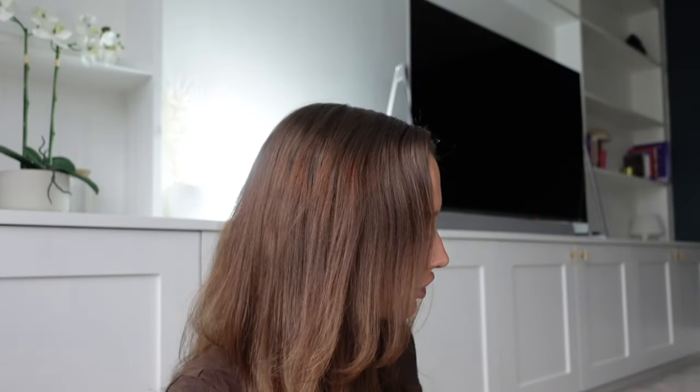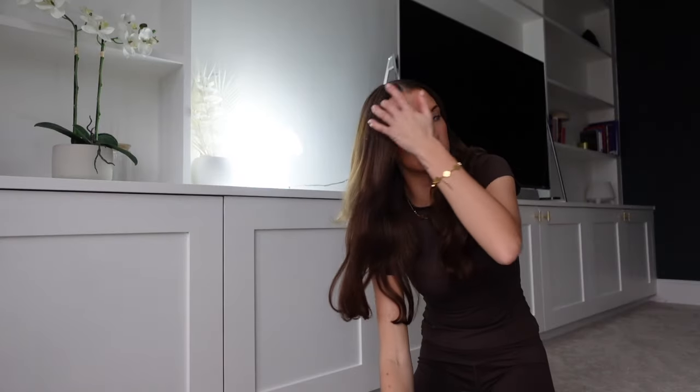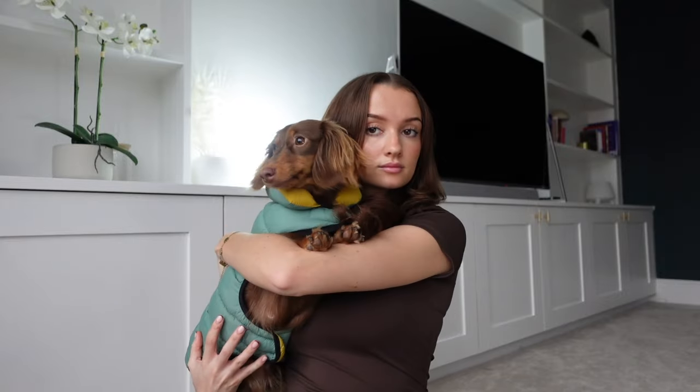So this one I got from Aldi, which was only £7.99. Honestly, this has been such a good coat for Mabel, and it fits her really well considering she's a sausage dog. I think you'll find, if you've got a mini dachshund specifically, that because they've got such extra long bodies, a lot of things don't fully fit them or fully cover them. I've heard a lot of people say that the Velcro is not that great on it, it comes off, but I've actually had no issues. And for £7.99, it's a bargain.